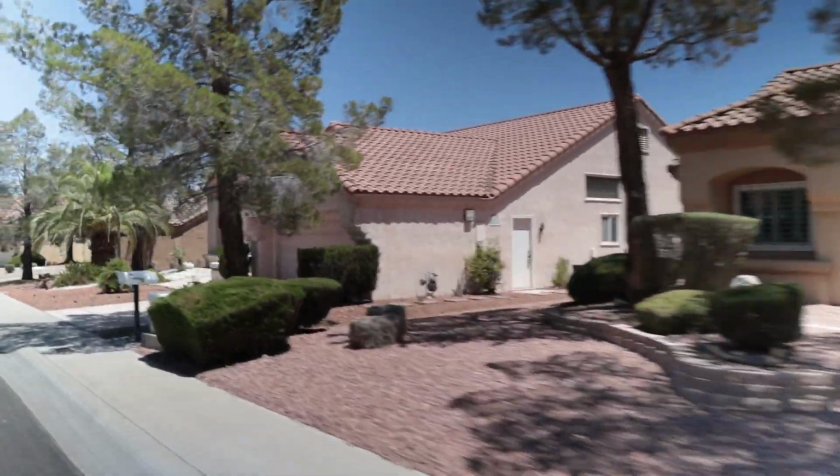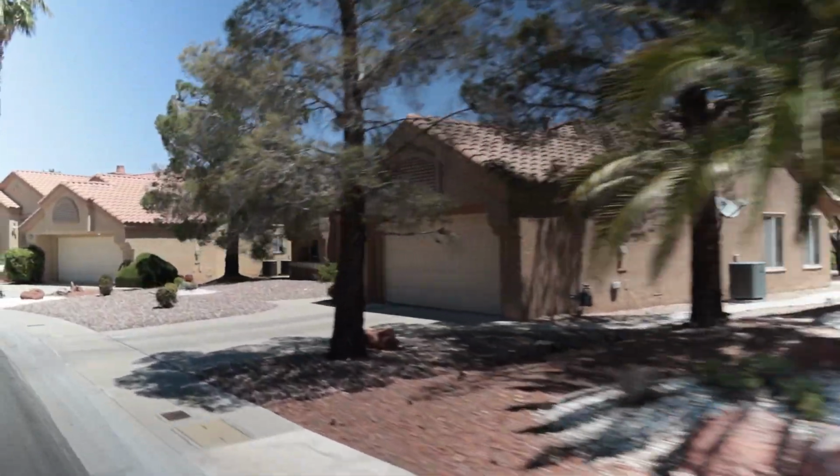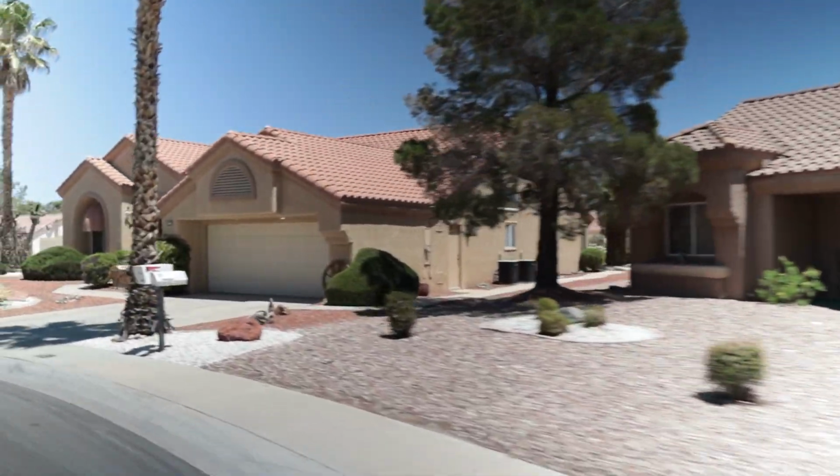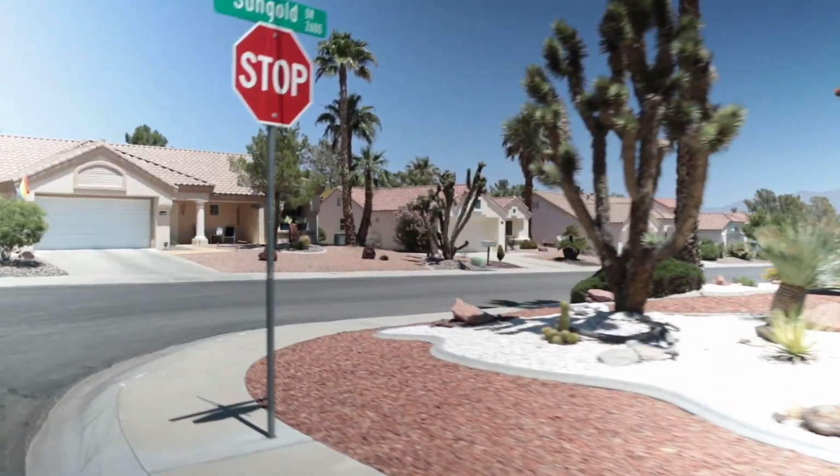It's such a golf cart friendly community. We've actually had to wait for golf carts to pass. We actually went by a bank, and that bank had a golf cart only drive-up teller. So that just kind of gives you an idea of the community that you'd be moving into.